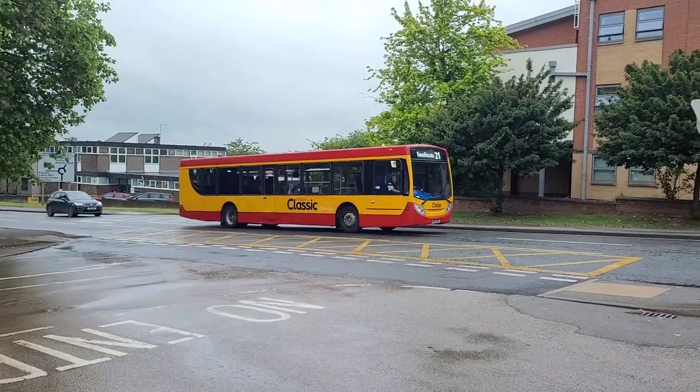Today, me and Dino have come down to do some Midland Classic buses. We're after some Scanias, mostly Scanias really, and a few of the deckers that they've got. A few Presidents. If we can get a daft Gemini, get a daft Gemini. Yeah, should be a good one. Let's sit back and do this.